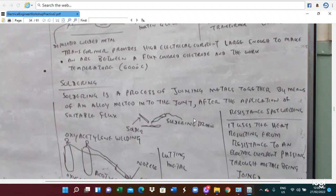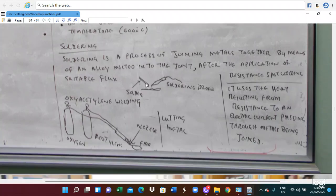Soldering is a process of joining metals together by means of an alloy metal applied at a suitable place. So this is soldering and the solder connection. Here is the oxy-acetylene version. Oxygen and acetylene are heated and lit from the nozzle, and then we can add an electric arc. We heat the metal and then we can provide the electric oxy-acetylene welding.